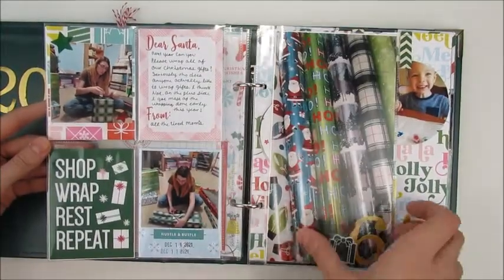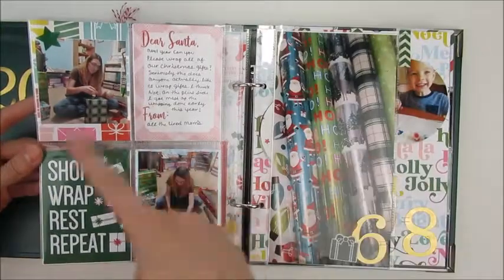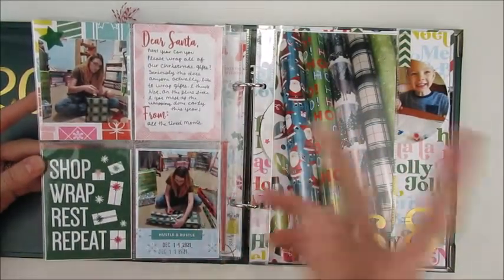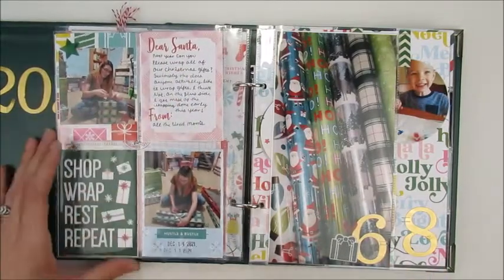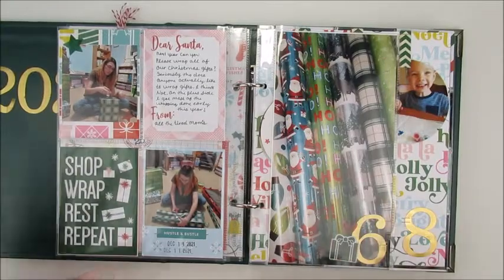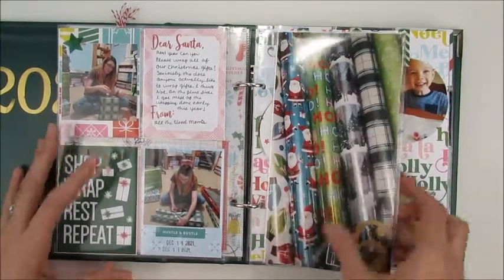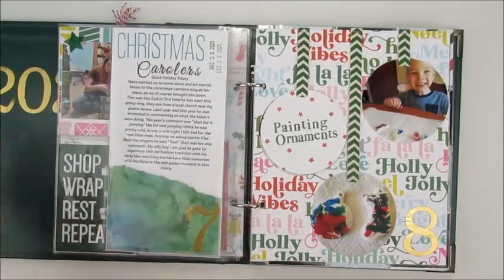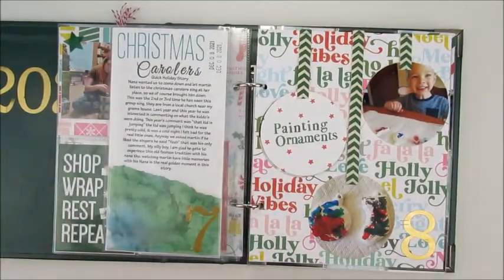Number 6 was about wrapping presents. I had my husband take a couple photos of me while I was wrapping. And I did this, "Dear Santa, next year can you wrap these yourself?" That was basically the moral of that story. I don't like wrapping gifts. I don't know what it is, but I am not a gift wrapper. I'm also not that good at it. You think scrapbooking, paper crafts, I'd be good at wrapping gifts, but I'm really not.